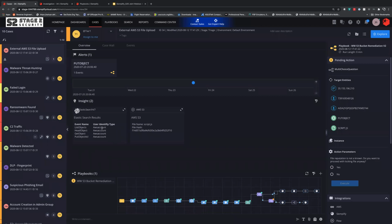Notice these insights came in. You can see that through this playbook, which I'll show in a second, it actually reaches back out using the Elastic API and pulls the events surrounding the detection. So our put object was the behavior that we fired on. From an external account, you can see clear reconnaissance activity here: list objects, head objects, get objects, and then put the object back and change the permissions of it.